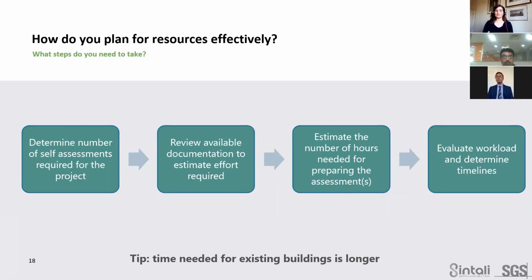Once you have that, you'll be able to estimate the number of hours that you need to prepare the assessment, knowing the effort needed to find the documentation as well. And then you can compare the workload and determine whether it fits into what you have capacity to do or whether you need a little bit of extra help.